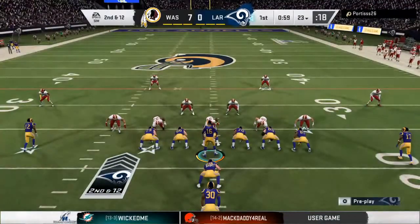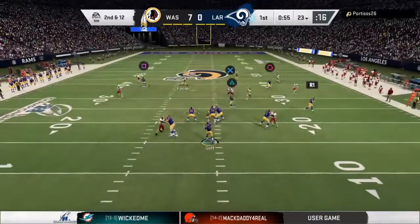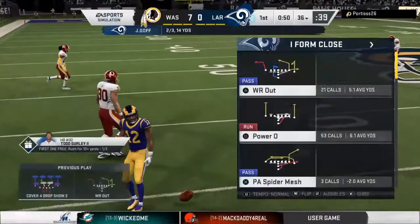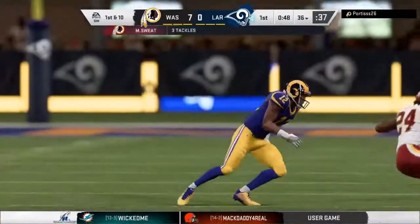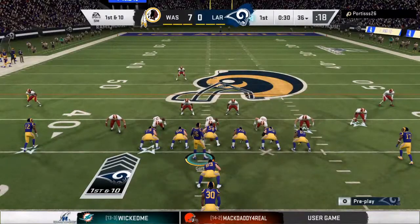Here's 2nd and 12. Gone. It's hauled in by Brandon Cooks, his first catch in this NFC Championship game, and it's a first down. So from the 36 now, 1st and 10.